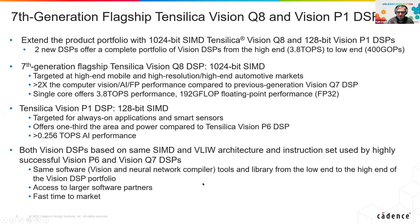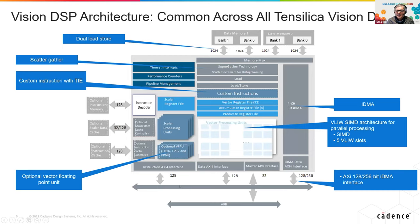So all our DSP IP have a very common platform. We offer this IP that sits on an AXI interface, and it has a DMA interface on 128-256. Our VLIW machine is a 5-slot VLIW machine. It's 4-channel DMAs, a dual load store, and scatter gather is common across all our platforms. And a custom instruction with TIE, Tensilica instruction extension.